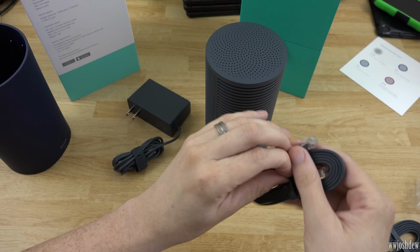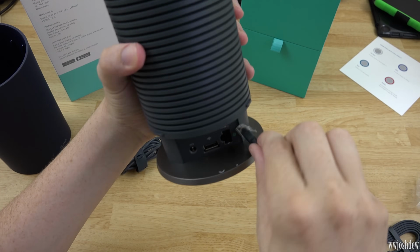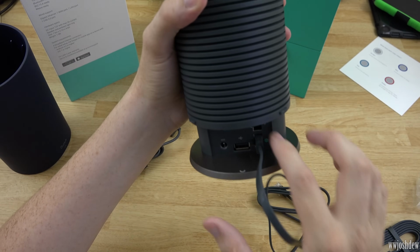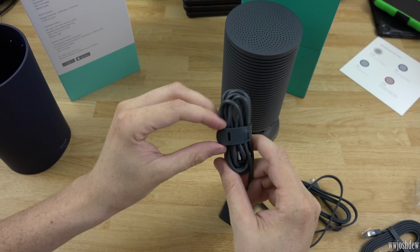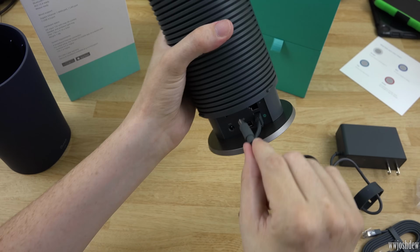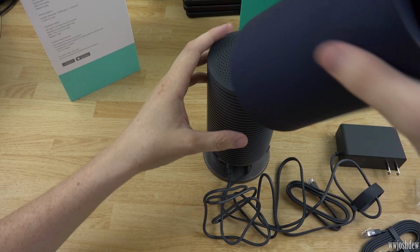Let's go ahead and grab one of the Ethernet cables here. And this one will be the in for the internet. And then I'm assuming that could be plugged into like a gigabit switch or something. Very interesting. And then the power, which is conveniently folded back up and tucked away. You just plug it into right here. And you can plug in a USB 3.0 device if you want to.